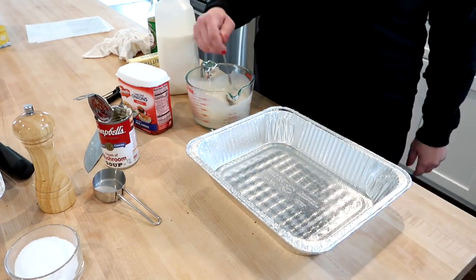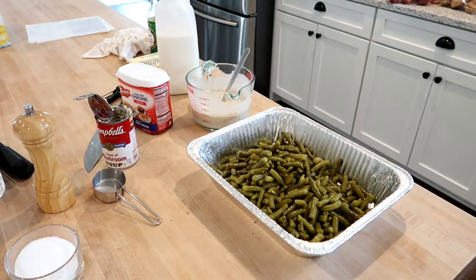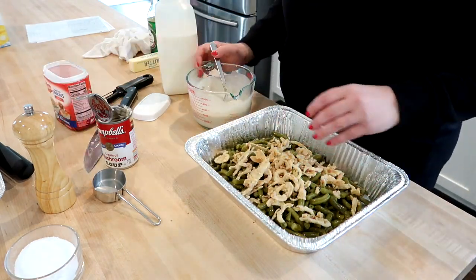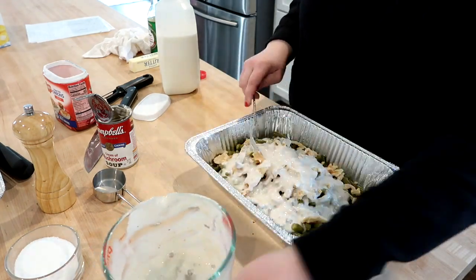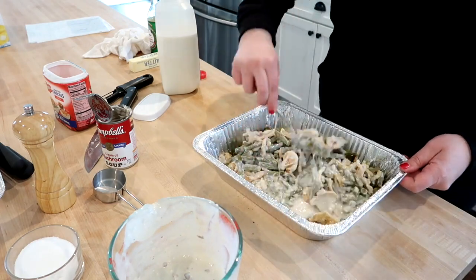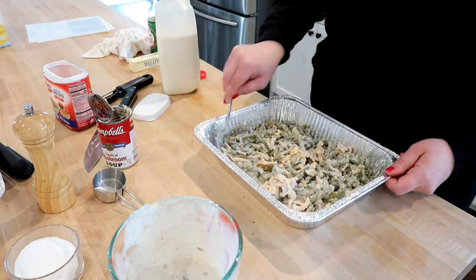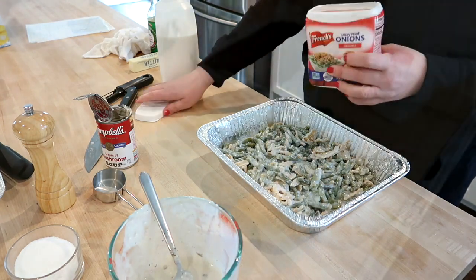And then I have 3 cans of green beans that I have drained. I'm going to put those in my pan and pour some onions over the top. Make sure you reserve some onions for the top of the casserole and then pour the cream of mushroom mixture over that. You can just mix this up and bake it in the oven at 350 until it is hot and bubbly, and then you can put the rest of the onions on top to crisp up. I also didn't mention this, but I'm using foil trays today for easier cleanup.